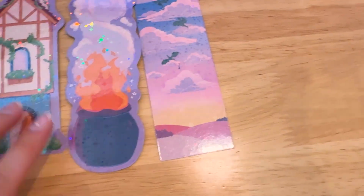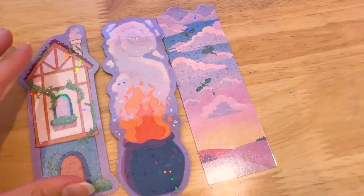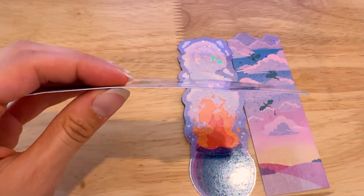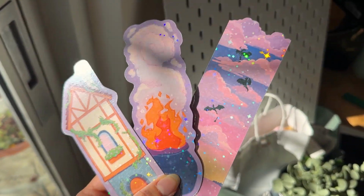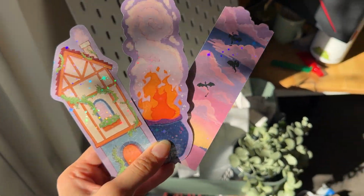Especially because as a bookmark, you might mostly be using this at home. I mean, I guess a lot of people probably read in the sun, but I do really like how thick they are. I think that's a lot better. They're a lot less flimsy. I love how they look in the sun though. It's so pretty. I don't know.